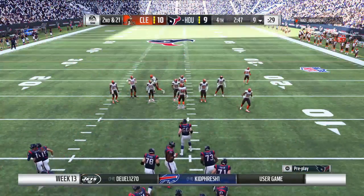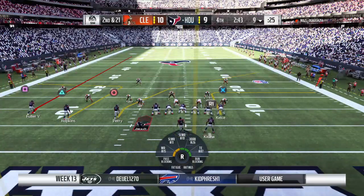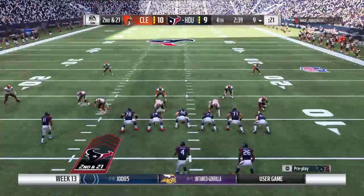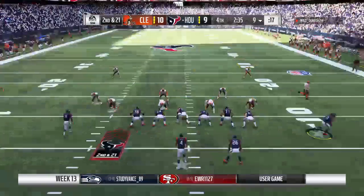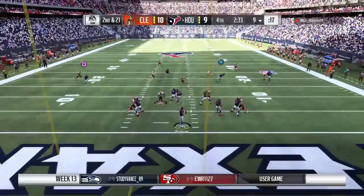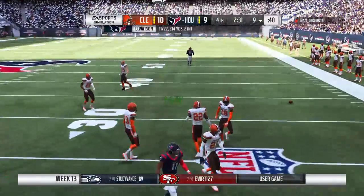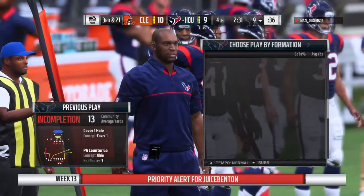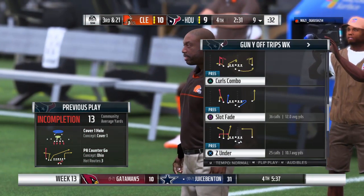Well, they're in some hot water now. After that sack, it's 2nd and 21. Watson. And that one goes incomplete. He's maybe lucky it wasn't a fumble as he got hit as he threw it. Well, pretty good coverage there, and both of these defenses, they've had good coverage throughout this one.